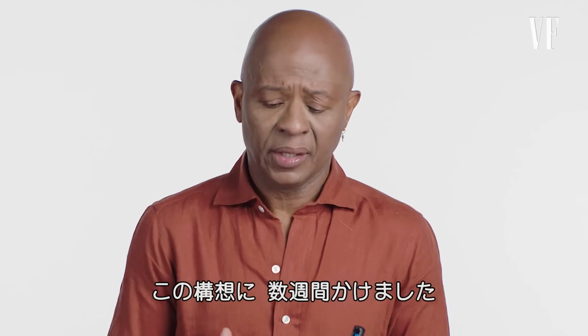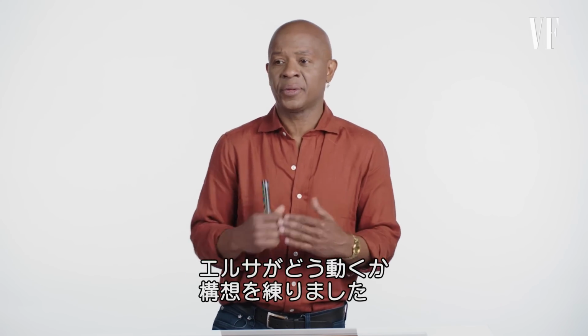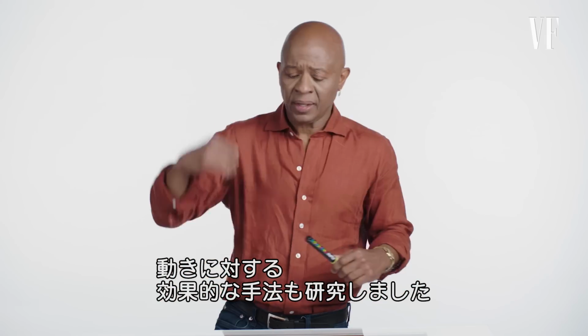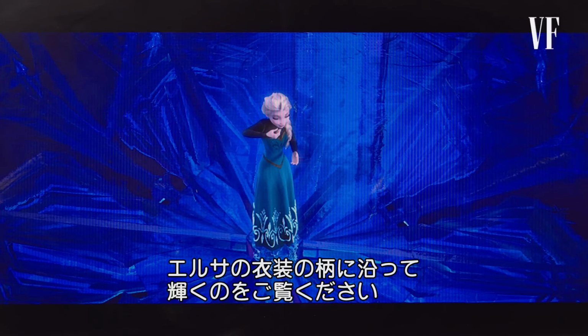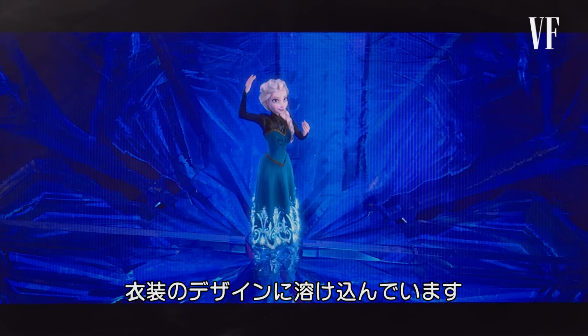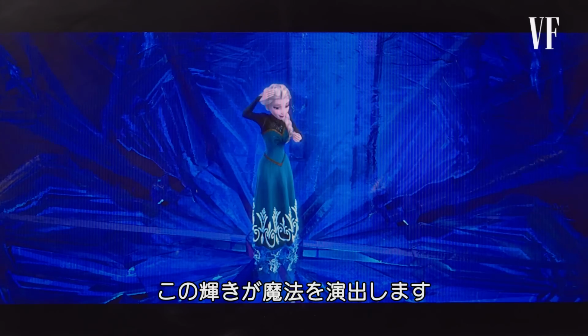This was actually weeks of back and forth between Dan, who I mentioned earlier from Princess and the Frog, Jay, and Becky, working together to plot what she was going to do and when this effect was going to happen, based on this pose and that pose. So let's step through this again. Watch how the effects light up along the patterns of Elsa's dress that are already there, that are part of the design of her costume. That lights up and creates all of this magic.